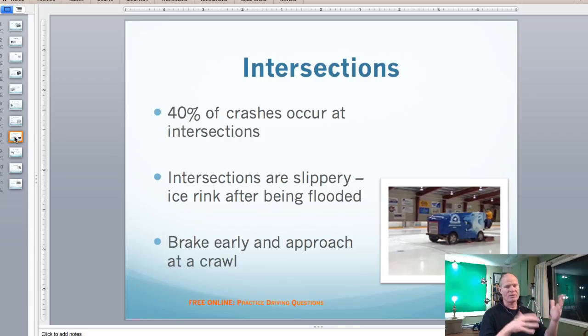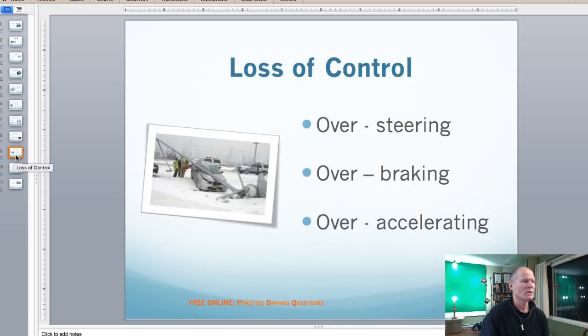The other analogy is when you take ice cubes out of the freezer. For the first couple of minutes, the ice cubes are sticky because they're still cold, but you leave them there for 30 or 45 seconds and they become very slippery. The reason is that the ice cubes begin to melt. There's a layer of water on them and they go zinging across the top of the counter. So brake early and approach at a crawl. Make sure you test out the road surface.